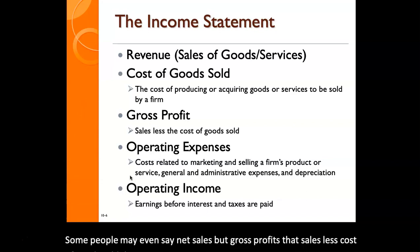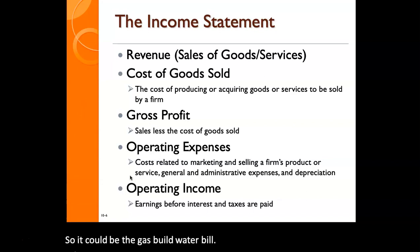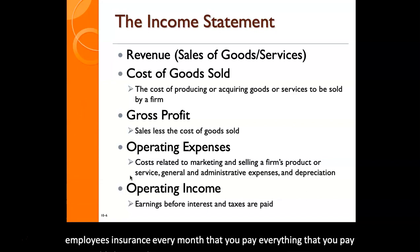Then you have your operating expenses. And this is everything that you spend on a monthly basis related to the business. So it could be the gas bill, the water bill, what you pay for advertising, salaries, benefits that you pay for your employees, insurance every month that you pay, everything that you pay on a monthly basis to keep the business up and running and to keep it going. Now, don't mistake operating expenses with startup expenses, and we'll talk about that in a minute. So after you deduct your operating expenses, then you have your operating income, or your earnings before interest and taxes.